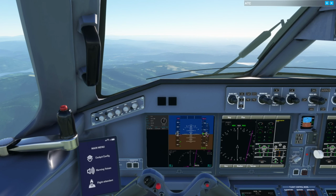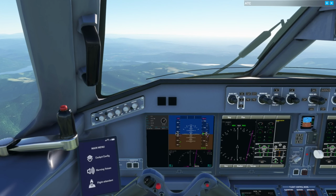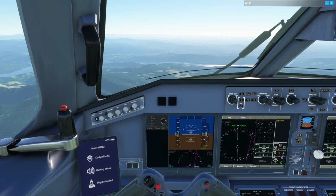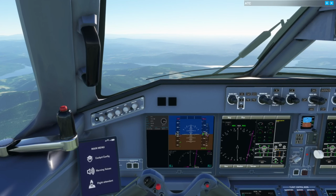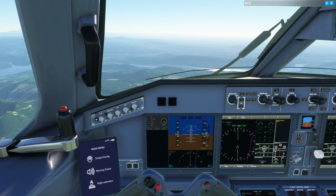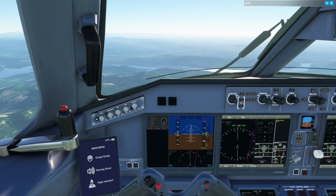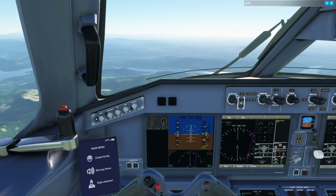Lotus 215, 7,500 feet. That was the flight I did yesterday from Warsaw to Hamburg, Germany. And I had her voice on German, on Deutsch, and she gave all three speeches in German. It was pretty cool. It was really good. It sounded pretty cool.